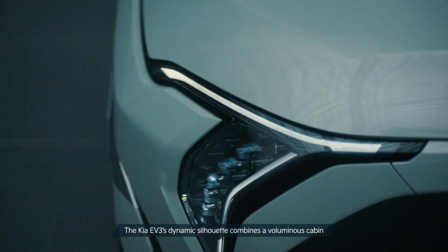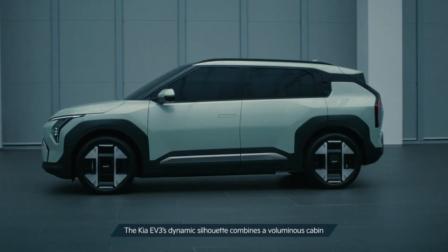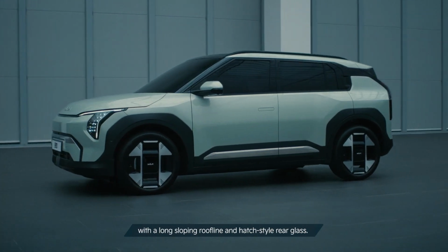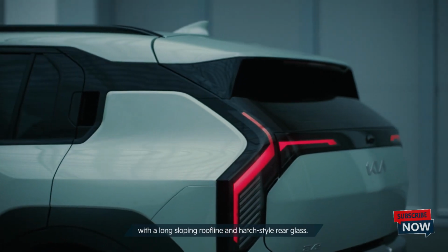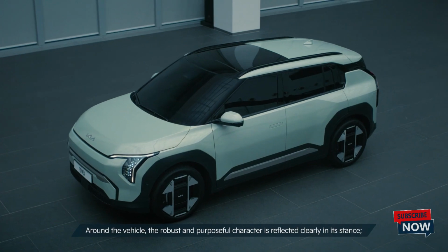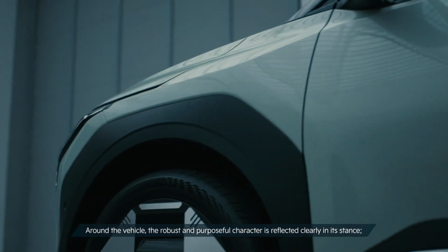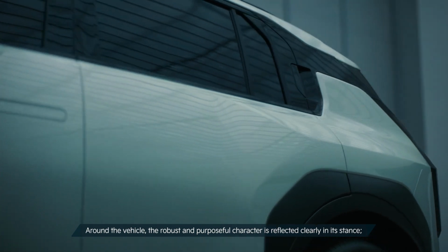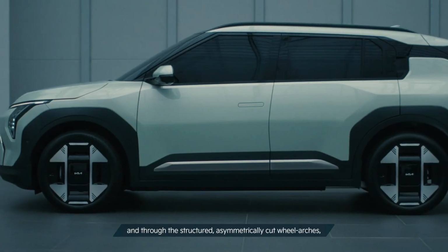Talk about convenience. Color options? The EV3 doesn't shy away from style. It will be available in 9 colors, including 4 new earthy tones exclusive to Kia: aventurine green, shale gray, frost blue, and terracotta. Each color adds a unique character to the EV3, making it as personal as it is practical.